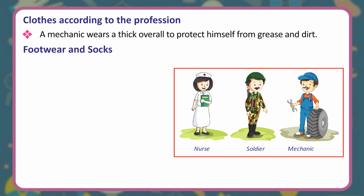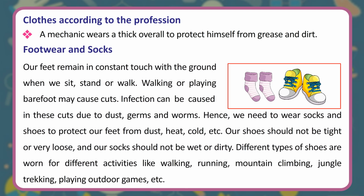Footwear and socks. Our feet remain in constant touch with the ground when we sit, stand or walk. Walking or playing barefoot may cause cuts. Infection can be caused in these cuts due to dust, germs and worms. Hence, we need to wear socks and shoes to protect our feet from dust, heat, cold, etc.